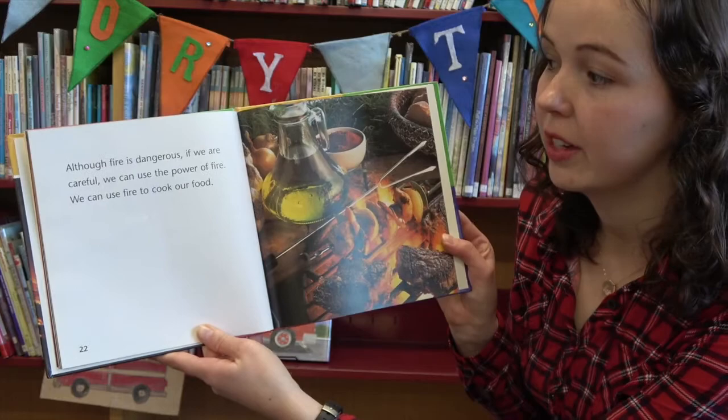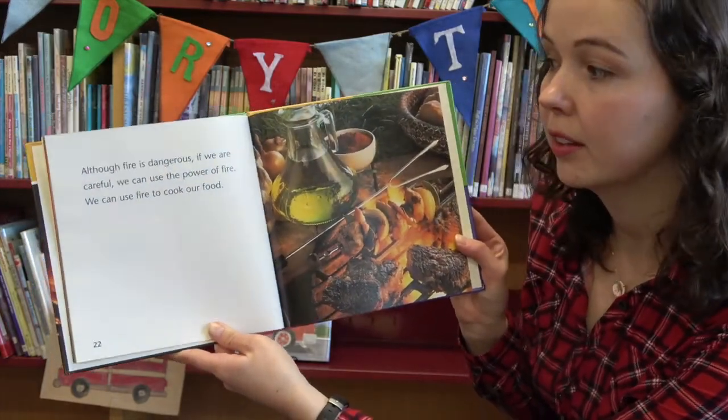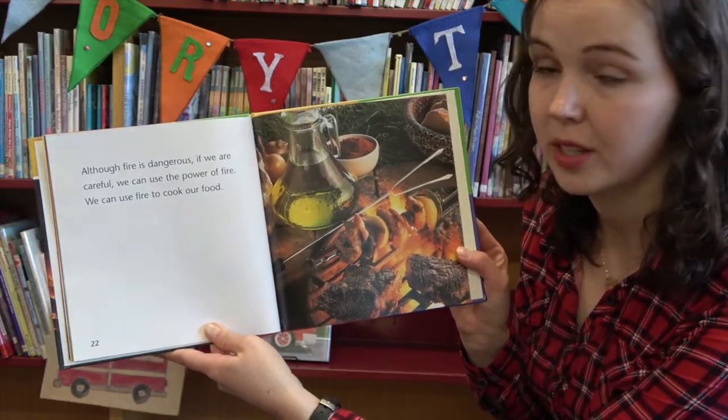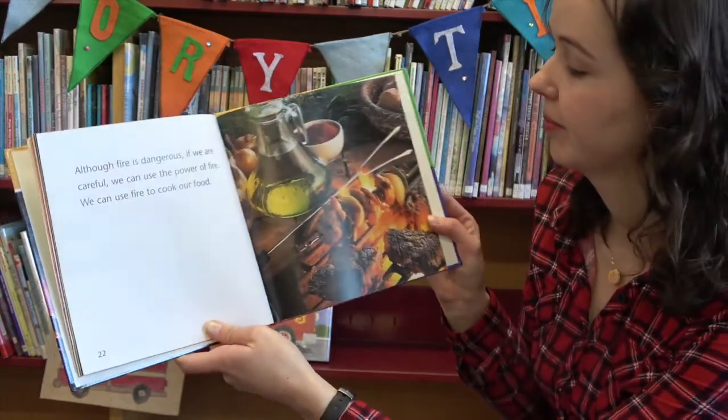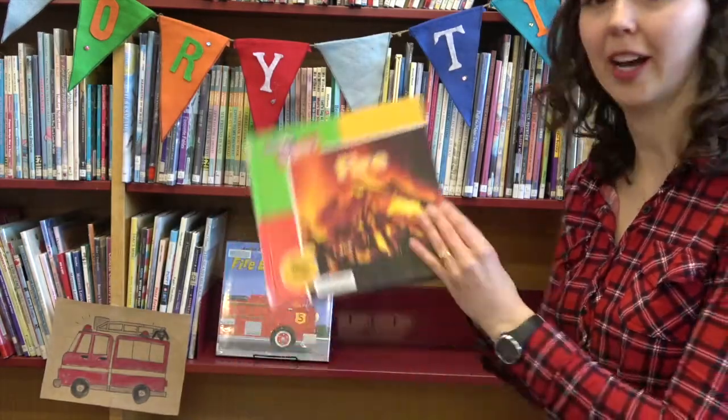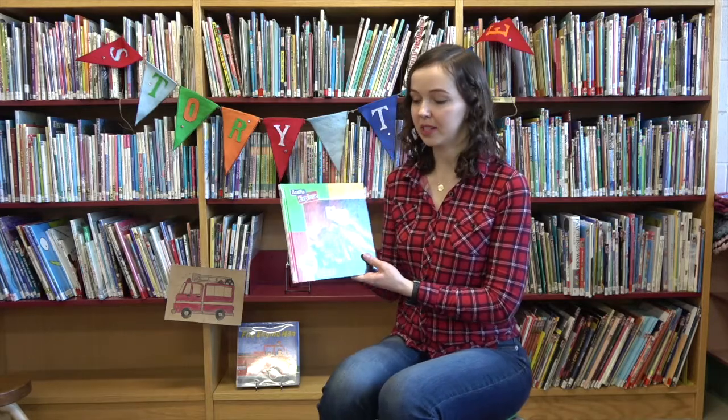Although fire is dangerous, if we are careful, we can use the power of fire. For example, we can use it to cook our food. And that's all we're going to read from this book, Fire. So in this book we learned that fire can be dangerous but can also be very useful.